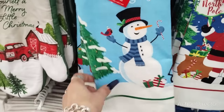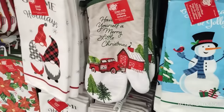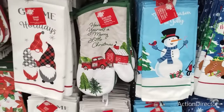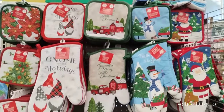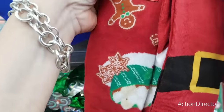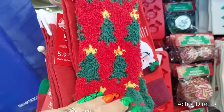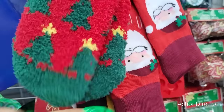I do like this, though, so I'm not ready to start buying these yet, the towels, but I do want to put together a basket to show you guys stuff. So, yeah, I can't wait till they bring out the new stuff, but this is still cute. I enjoy it. We also have the cute knee-highs gingerbread. Soft snuggaloo socks. They also have Santa Claus, like the Christmas trees.